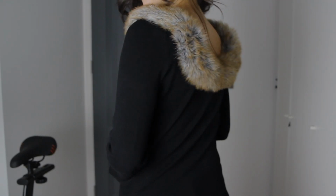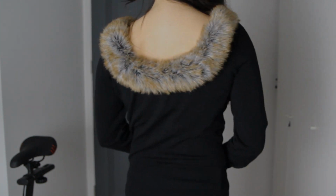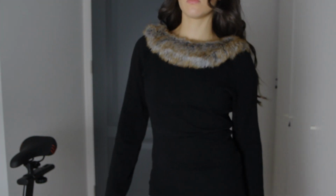The first thing that I found was $7, okay? Are you ready? It's INC, which is one of my favorite brands to thrift, and it is this black sweater with the faux fur collar detailing. Are you serious? It's so gorgeous. $7. Literally cannot believe it.